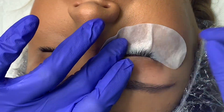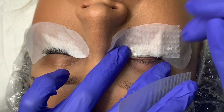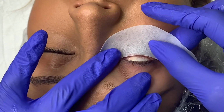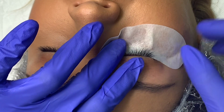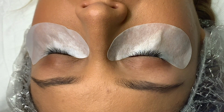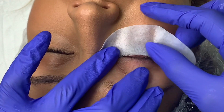Here's a cool way of actually lifting the eye to apply the under eye patch instead of just having the client open their eyes to be able to apply the under eye patch and or tape it. Sometimes with certain eye shapes, it is better and easier to do this technique instead of having them open and then you tape and then they close their eyes, because if you do it that way, their eye sometimes shifts, and again, that's only for clients with certain eye shapes. It's not every single client.